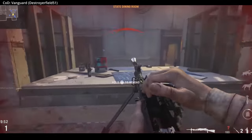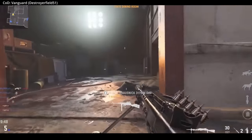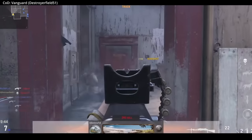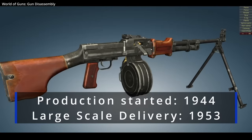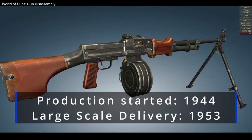In 1946, the RP-46, a metallic belt-fed version with a heavier barrel, finally remedied sustainable fire for the gun. It could fire 500 rounds before the barrel had to be swapped. The RP-46 was supplemented in the 1950s by the more modern RPD machine gun, also developed by Vasily Degtyaryov, before being entirely replaced in Soviet service by the general-purpose PK machine gun.